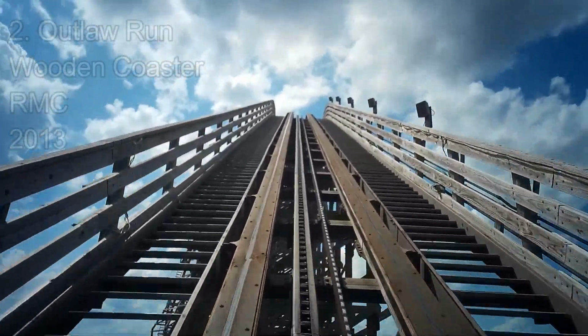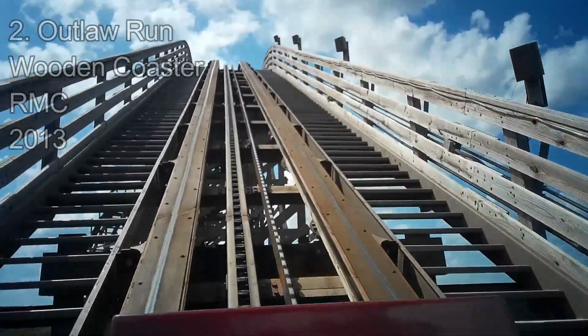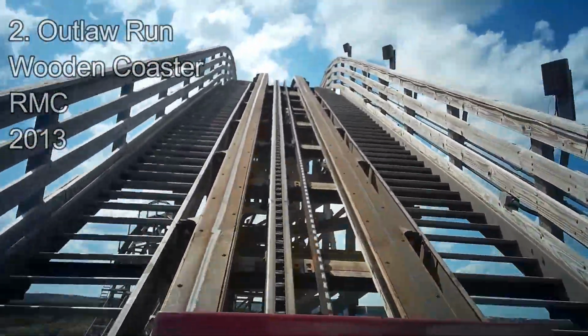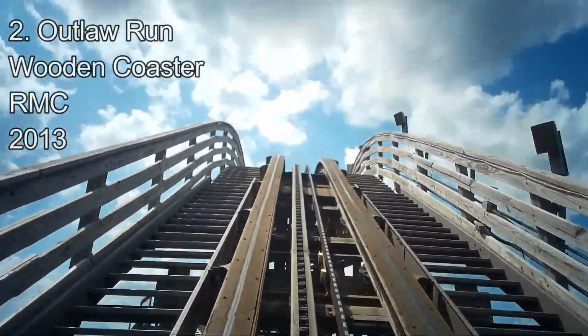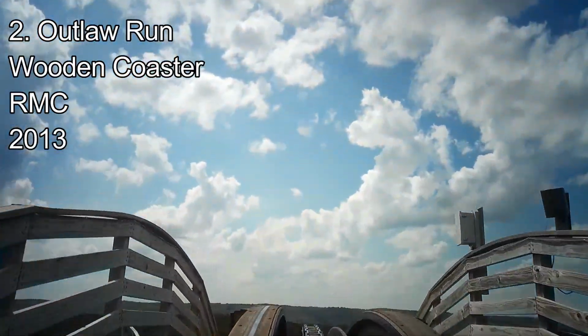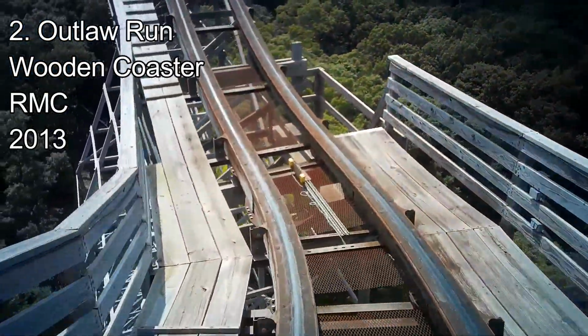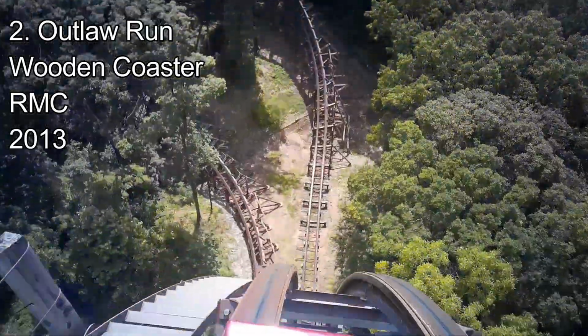All RMCs are great, and Outlaw Run was no exception. While it is definitely rougher than the others, it was still very smooth. It just had one little rattle here and there. The only really bad part was the pothole at the bottom of the drop, which can really catch you off guard. The lift hill has a small dip in it before going down the drop, which builds some extra momentum for the sustained floater dive.